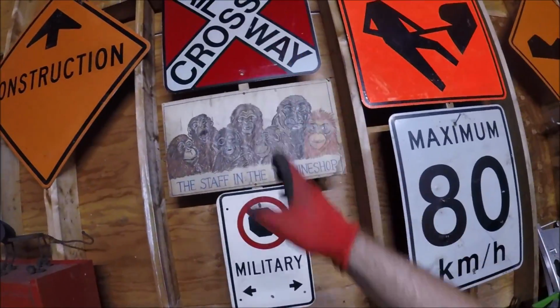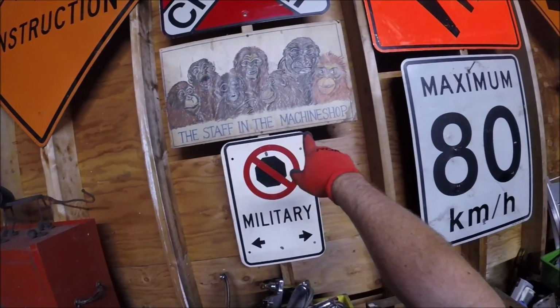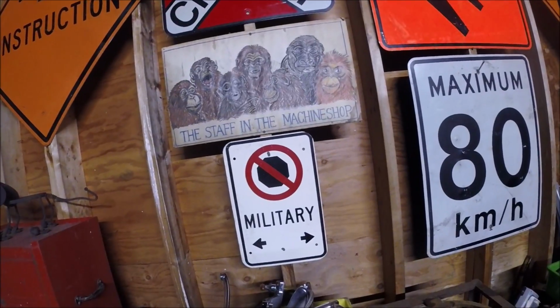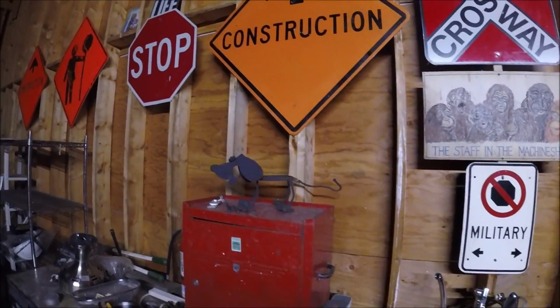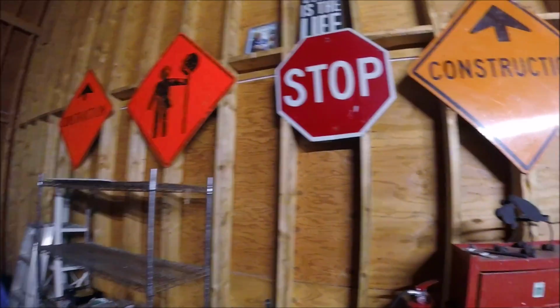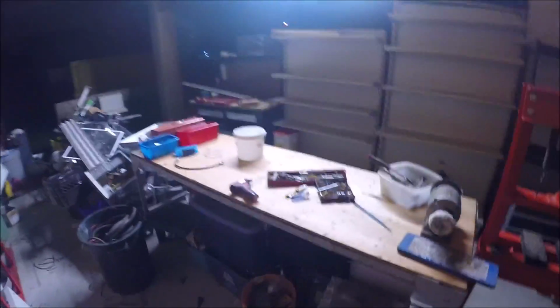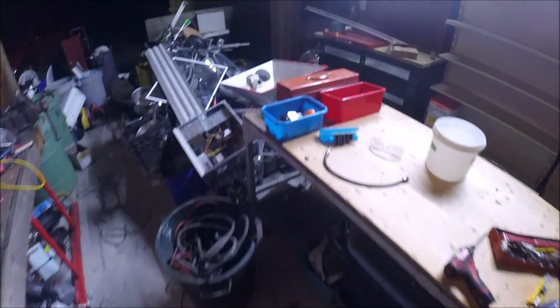These are my best signs here. This is the staff in the machine shop. There's the monkeys, huh? Construction. There it is. Got my signs up, so it looks a little more lively, I think. I'll start getting processing.